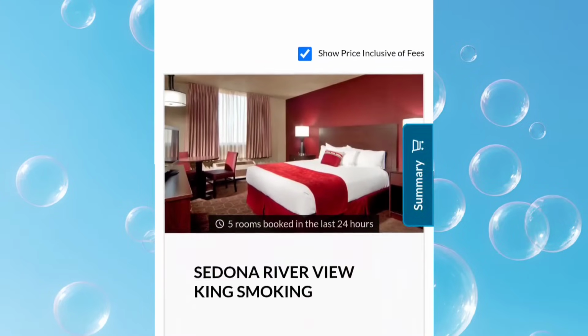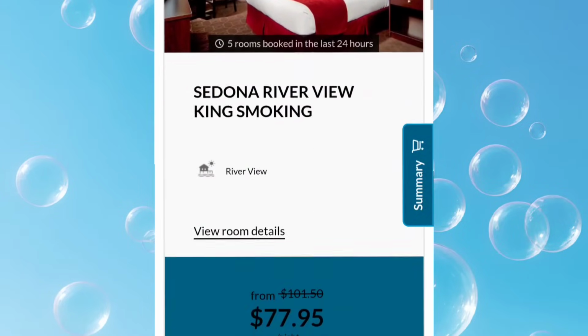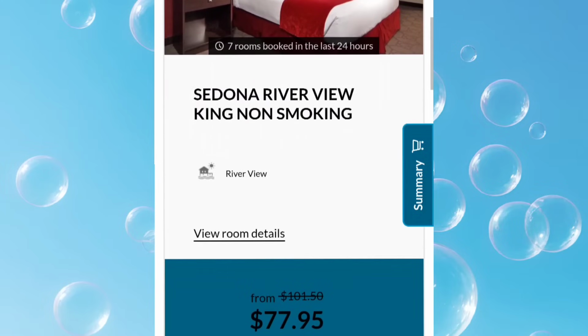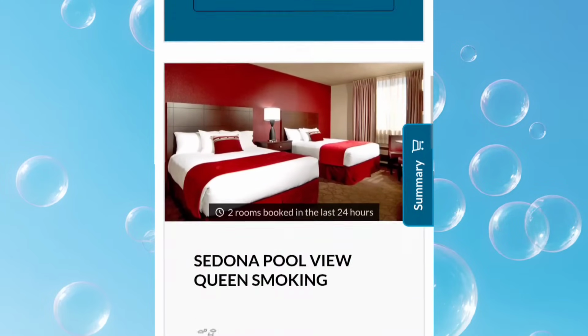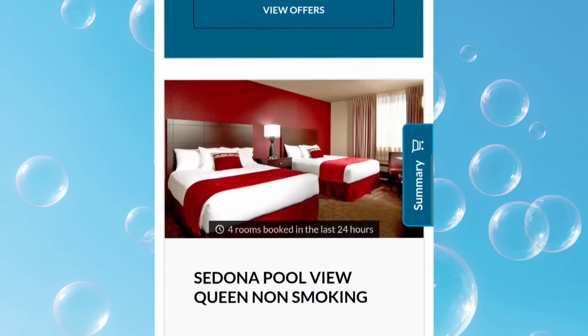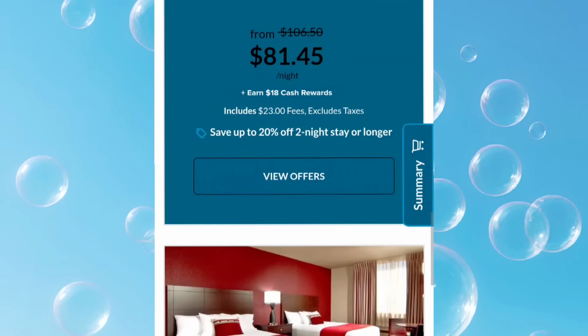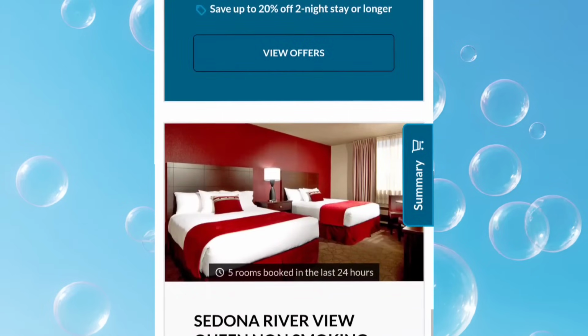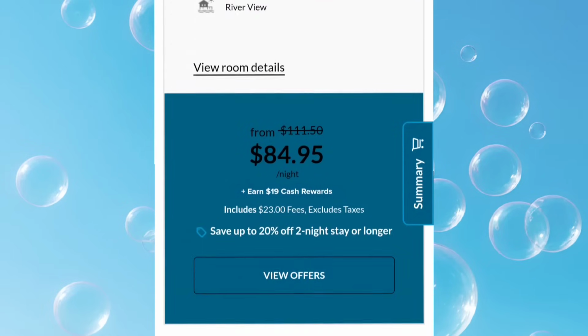There are plenty of cocktail waitresses. The prices of the rooms are, you know, pretty decent. They also have the $23 resort fee, but like I said, they're owned by the same company, so of course, why wouldn't they? The Wi-Fi has always worked well. The staff has always been friendly at check-in. The cocktail waitresses have always been friendly. They don't give you any problems with whatever you want to drink. They come around very often.